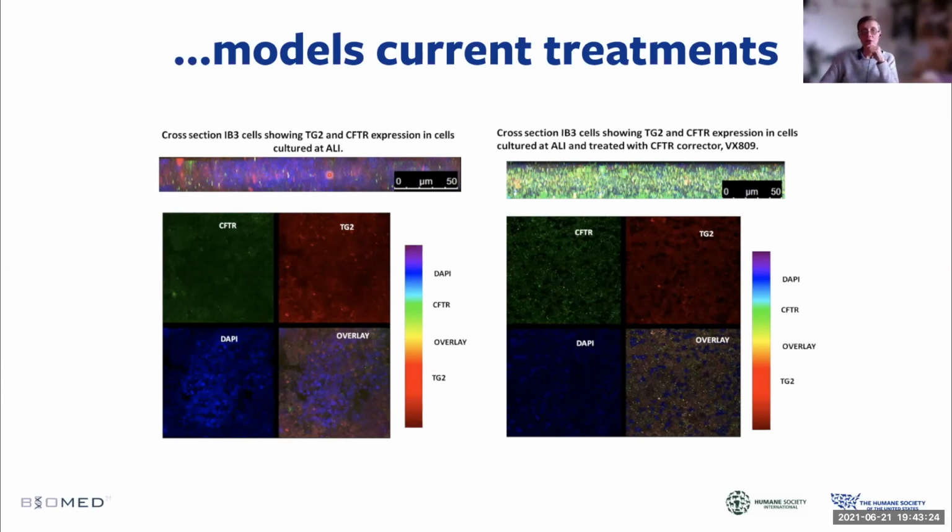So we used that on our IB3 model. If we look at the apical surface of our CF cell model at baseline without any treatment, we can see that we've got a purple haze, which indicates very low CFTR expression, because our CFTR is green under these conditions. If we treat our cells with VX809, the lumacaftor CFTR promoter, to push the CFTR to the apical membrane, then that is what we see. So our model is responding to that drug exactly as we'd expect and gives us a really good, clear readout that expression of the protein has been moved to the apical membrane. So we can see it there.